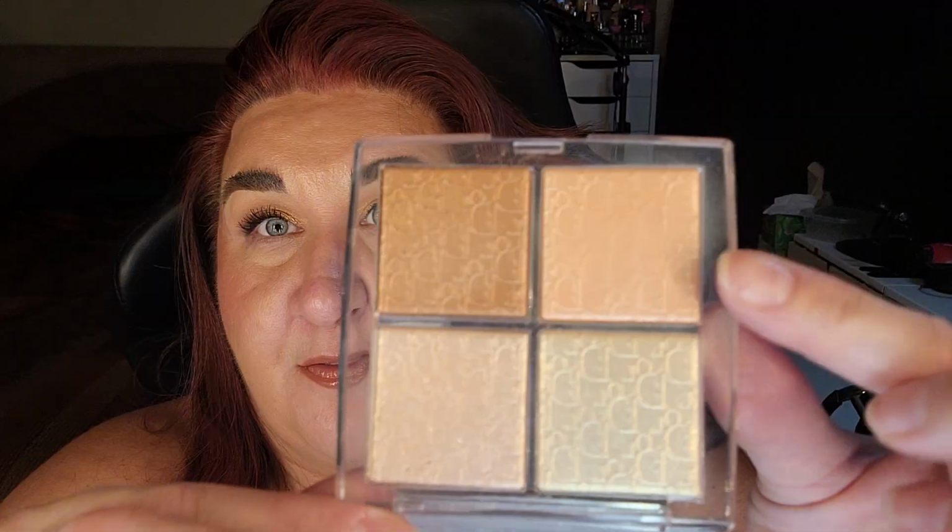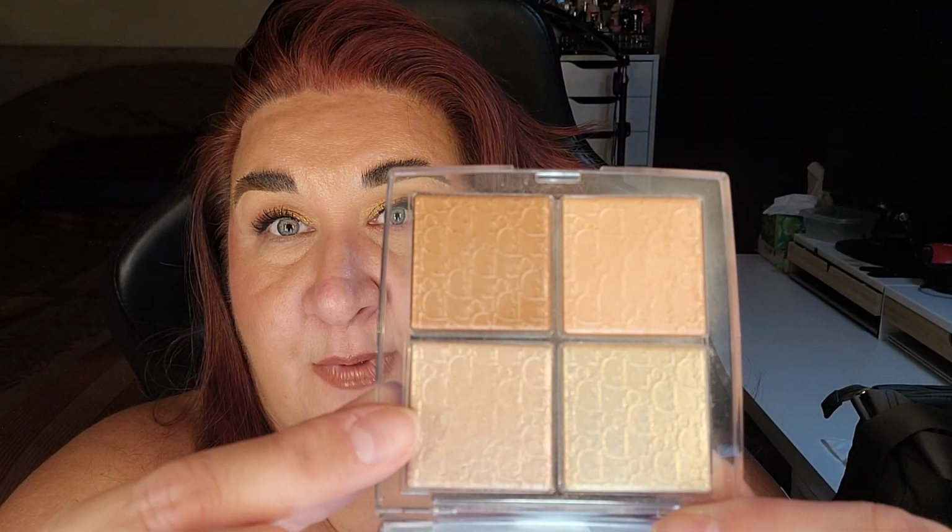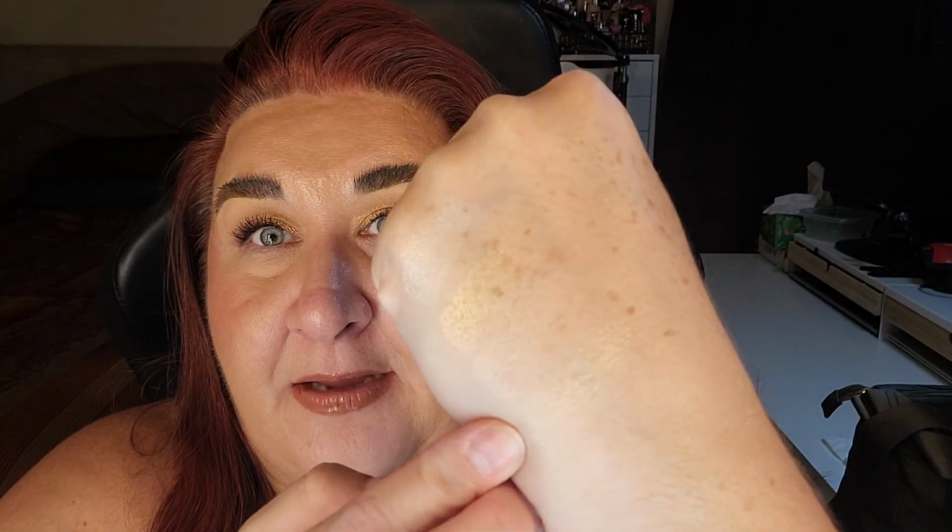I mostly used this one here. I kind of used this one, and I definitely used this one. Oddly enough, I didn't really use that one. I think it's just because it was a little too light for me right now, but very, very pretty. You can't really see it much, but I don't have my typical lighting. So anyway, it's very pretty, but that will go back into my collection as well. So the highlighter ones, I managed to reach my goals on, which is great.